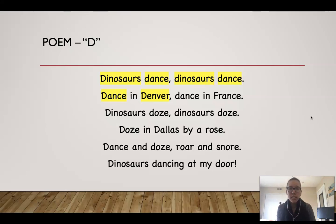And I see one more word in this line that begins with D. Can anybody find it? Good. Dance again. We're seeing a lot of dancing in this poem. Let's look at our third line.